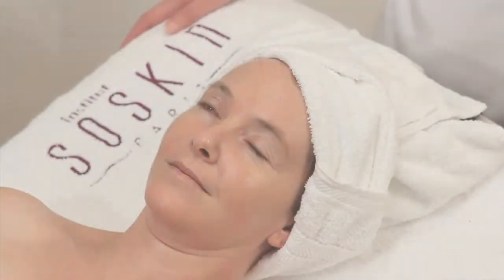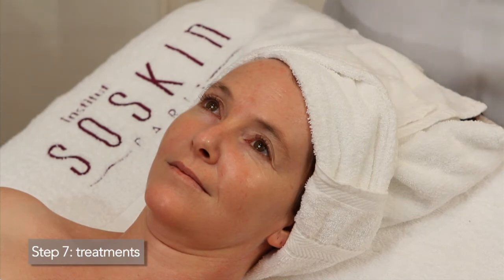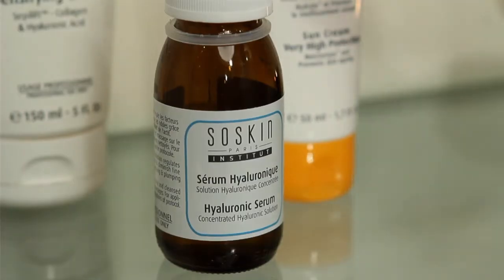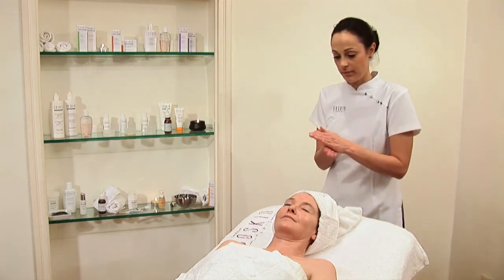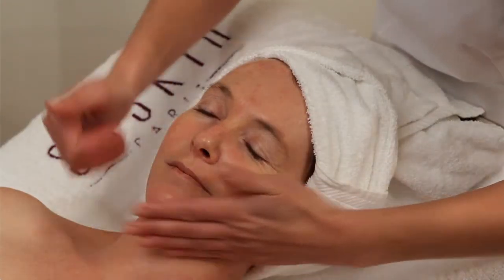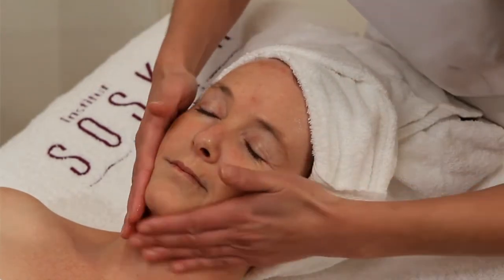Step 7, treatments. These various stages come together to achieve complete exfoliation of the customer's skin. Now the skincare products can be applied and they will be able to achieve optimum absorption into the epidermis. The therapist takes 3 drops of Soskin hyaluronic serum into her hands in order to perform a massage which will help the product to be absorbed as effectively as possible.